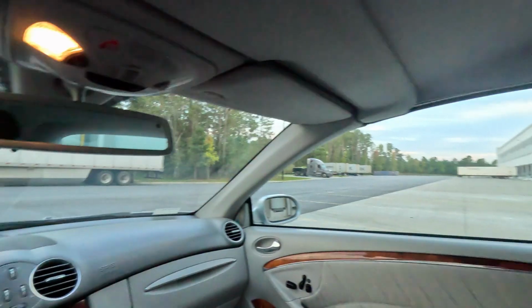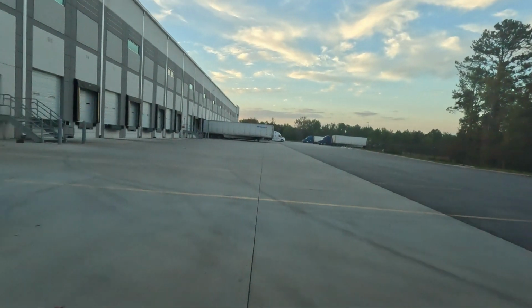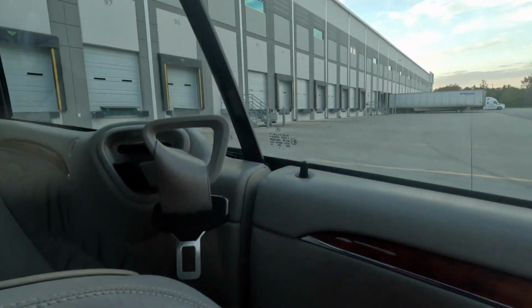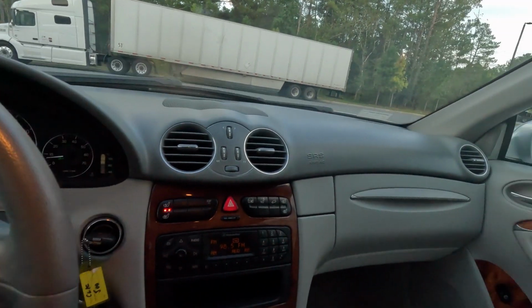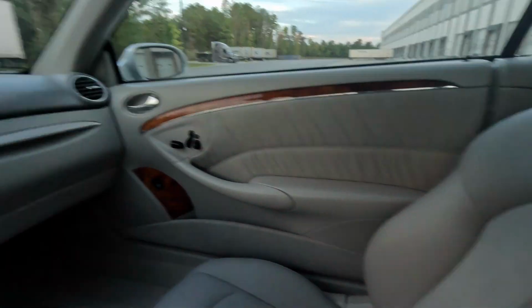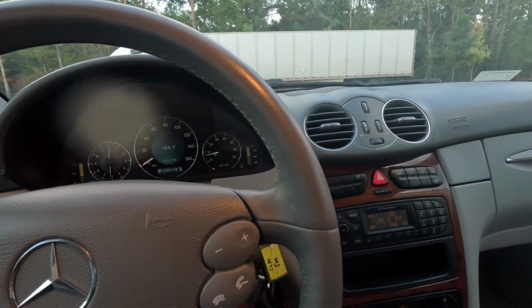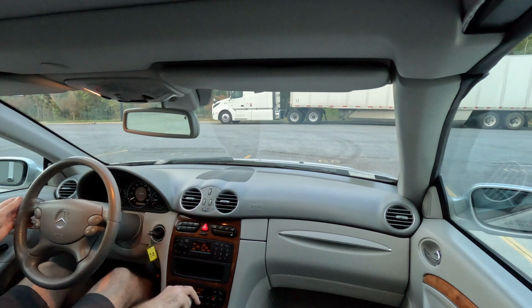There you go, you can see that blue tinted Mercedes-Benz glass. And he's still politely, okay, there he goes. Really wanted to get into my seatbelt. All right, let's go take this for a drive before it gets too dark.